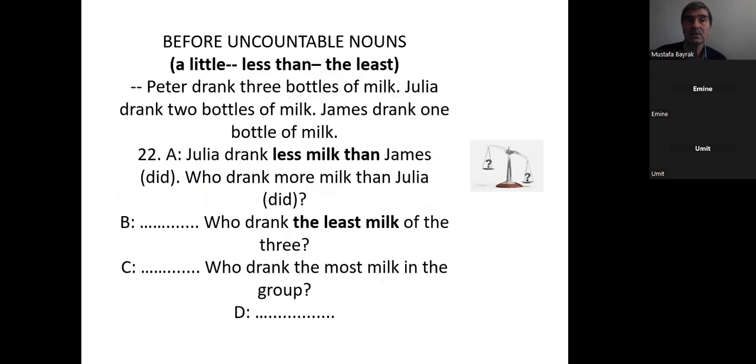Before uncountable nouns: a little, less than, the least. Peter drank 3 bottles of milk. How much milk? How many bottles of milk? Julia drank 2 bottles of milk. James drank 1 bottle of milk. Now, A. According to this situation, Julia drank less milk than James. No, James drank 1 bottle. Julia drank less milk than James. Who drank more milk than Julia?